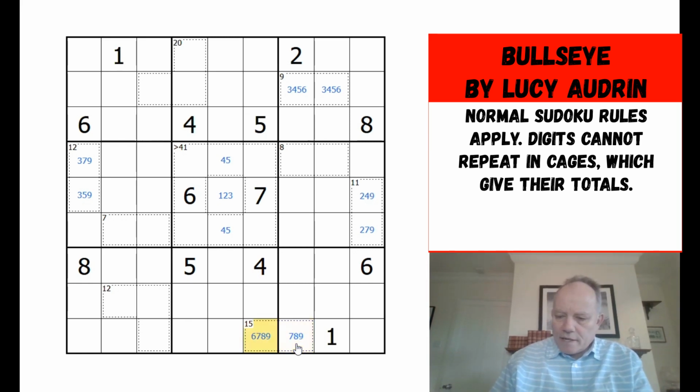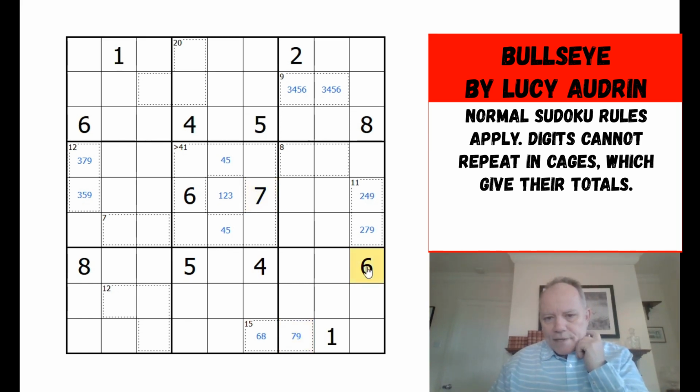If it's 6, 9, it can't be that way round, and if it's 7, 8, it can't be that way round because of those digits. So that's not produced a lot. This one has 3 possibilities with a 9 and 5, 7, 8. They all seem possible. I'm not going to pencil mark that for now. What on earth do we do here?